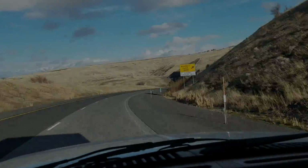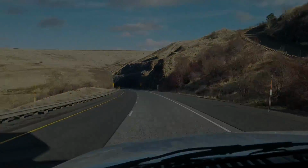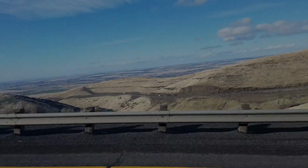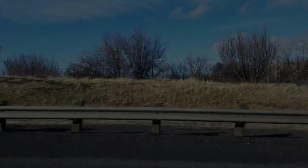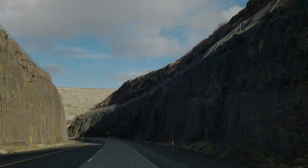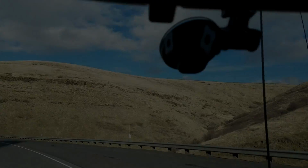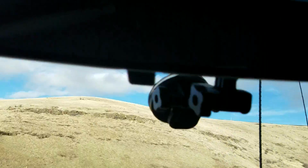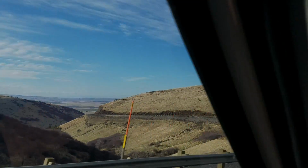Okay, so I am, there's a runaway truck ramp. Always nice to have if you lose your brakes. Going to put the phone away and drive because, yeah, maybe it's not too bad. See, we're cut through the mountain here. I'm going to look down there, see the road.